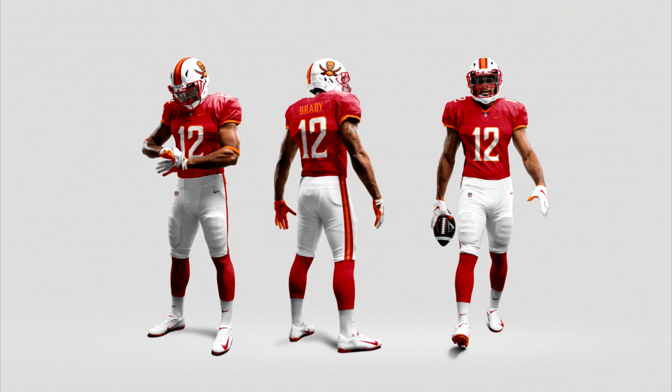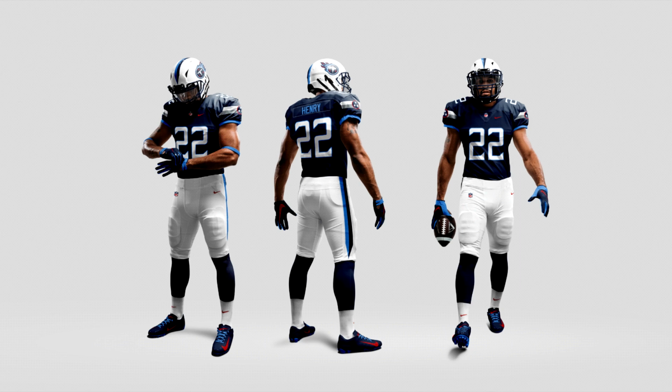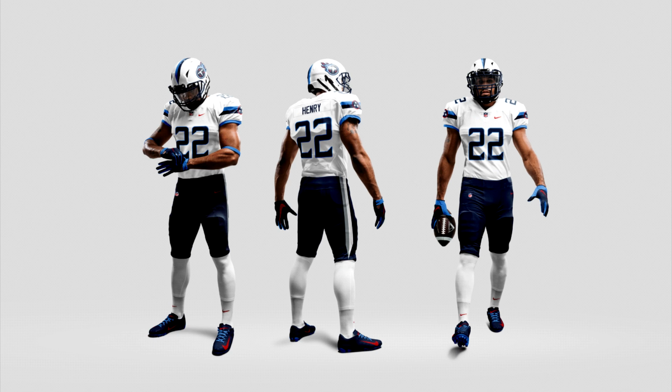The Tennessee Titans uniforms bring back the white helmet with new stripes that alternate depending on what the base color is. The symbolism of the sword edges stays with the look.